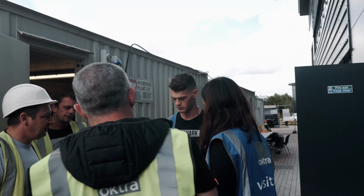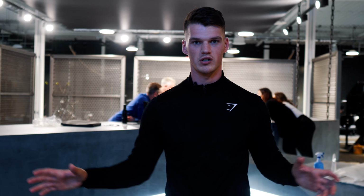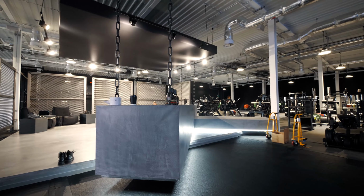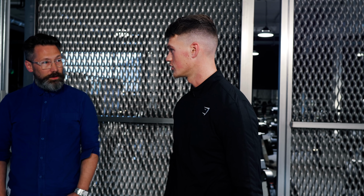So in my last video, I mentioned the problems that we were having with the concrete. It's all sorted now. We're absolutely buzzing with the result. It looks even better than I could have thought. It was a bit of a communication error. Me, not being massively into construction, I just said, oh, it needs to be concrete. And anyone that's into construction will know that concrete isn't just concrete, right? There's all different types of concrete, different sizes of aggregate. And basically, we just didn't brief it in correctly exactly what we wanted, but it's fixed and we're absolutely buzzing with what it looks like now. Between Gymshark, Sean, Octra, Dom, everyone, cracking job, love it.